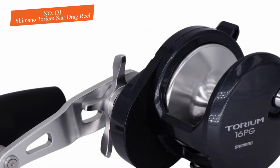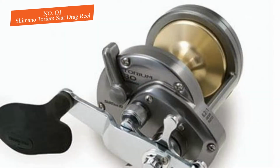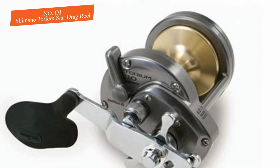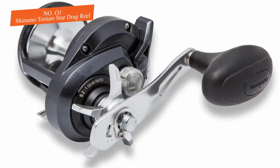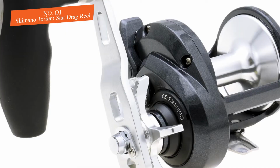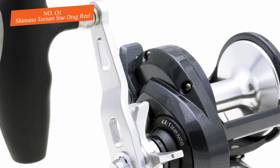While the bearing count may not be amazing at 3+1, I believe Shimano's reputation and this reel's well-loved legacy speak for themselves. It also features anti-corrosion coatings on the gears and internals for a long life. Best for a simple and proven workhorse when it's time to troll or jig for big ones.